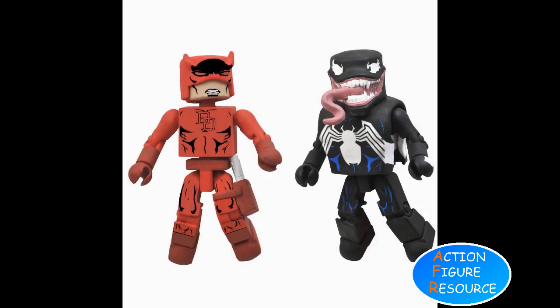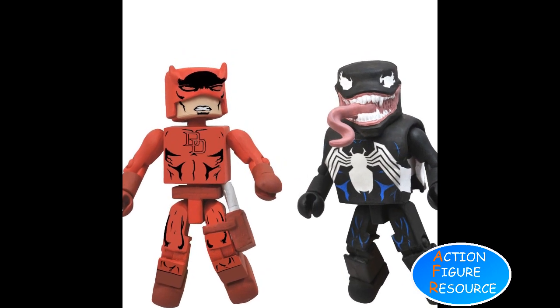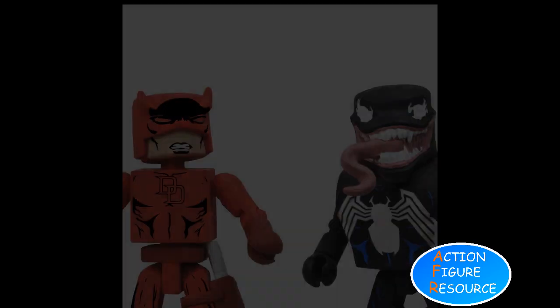At 4, we had to include a Venom figure, and there are dozens out there, but this one from Minimates renders the terrifying alien arachnid killer whale into a cute Lego-style chappie who comes packaged with a worried-looking Daredevil.